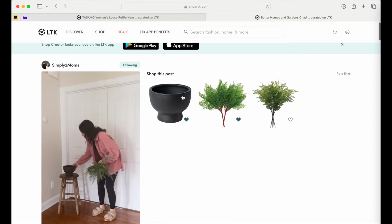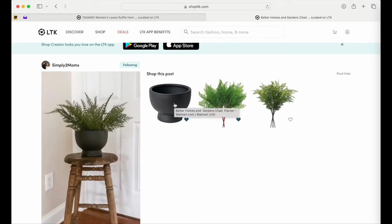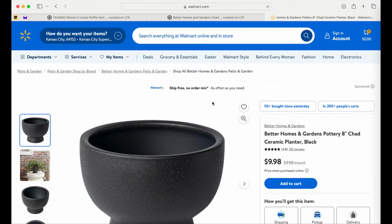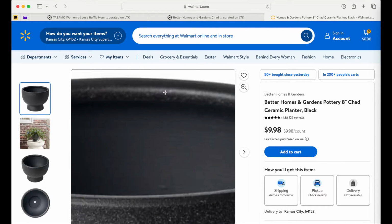And then within the video, you can actually shop that post. So here is the bowl, and it takes you straight to the bowl. And it's a $10 bowl. Isn't that amazing?